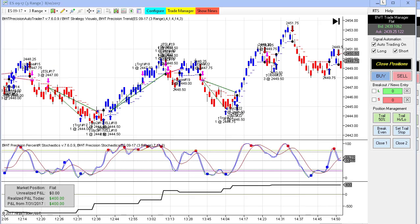Okay, next up is the E-mini S&P on a 3-range chart. This had a mixed bag of trades, but ended up doing $400 on 2 contracts for the day, and that's a pretty solid return. And we've seen some great consistency on this E-mini S&P 3-range chart.